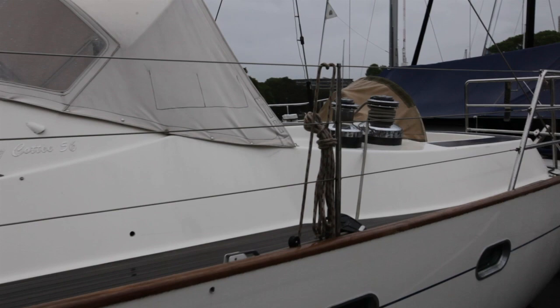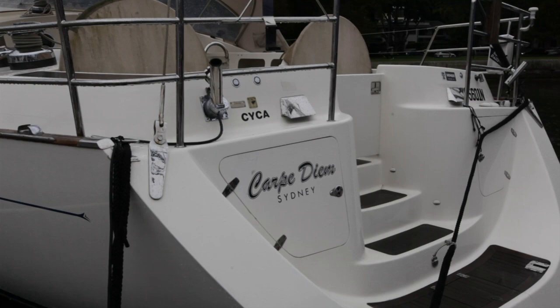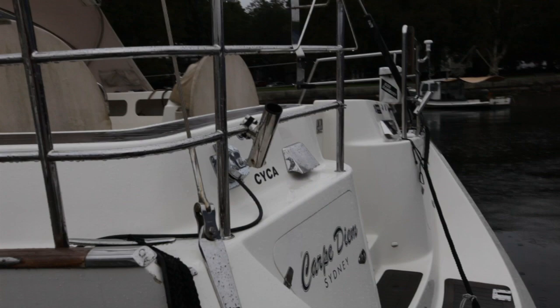And then two beautiful huge winches here, electrically operated, I believe. Great transom with step down and a fold down ladder at the bottom. You've got a gas storage on the left and storage on the right. Really nice stainless work. Getting on board.